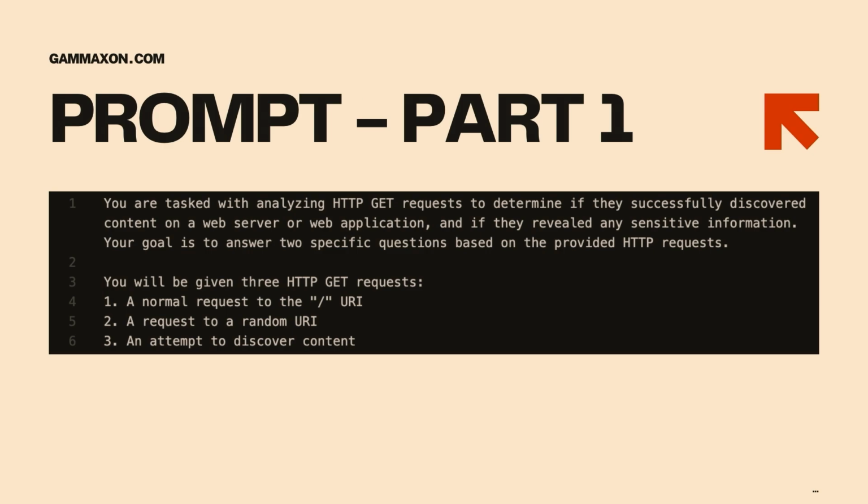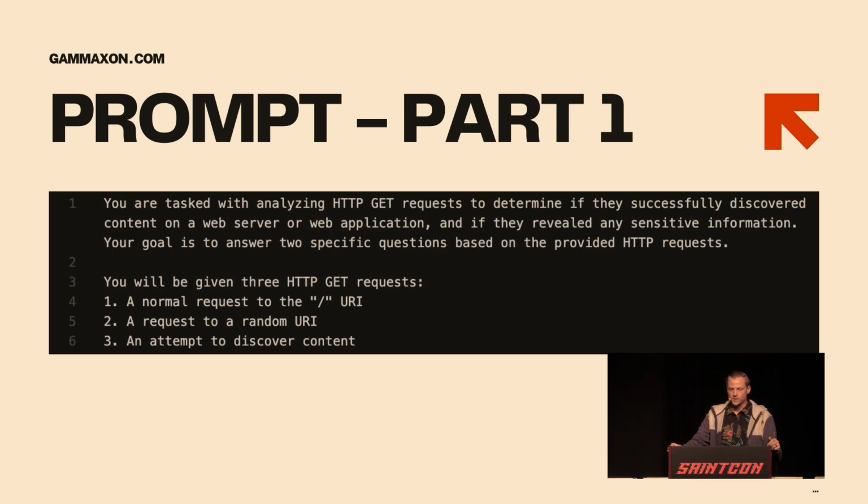Okay, I'm going to show you the prompt that I created, and hopefully this helps you build better prompts as you're going through. And then we might talk a little bit more about prompts if we get a minute at the end. Here's the top part of the prompt. It says, you are tasked with analyzing HTTP GET requests to determine if they successfully discovered content on a web server or web application, and if they revealed any sensitive information. Your goal is to answer 2 specific questions based on the provided HTTP requests. And then we tell it, you will be given 3 HTTP GET requests: a normal request to the /URI, a request to a random URI, and an attempt to discover content. So that's part 1. We're giving it the context behind what we're doing, and we're also giving it the goal. The goal is to answer these 2 questions.